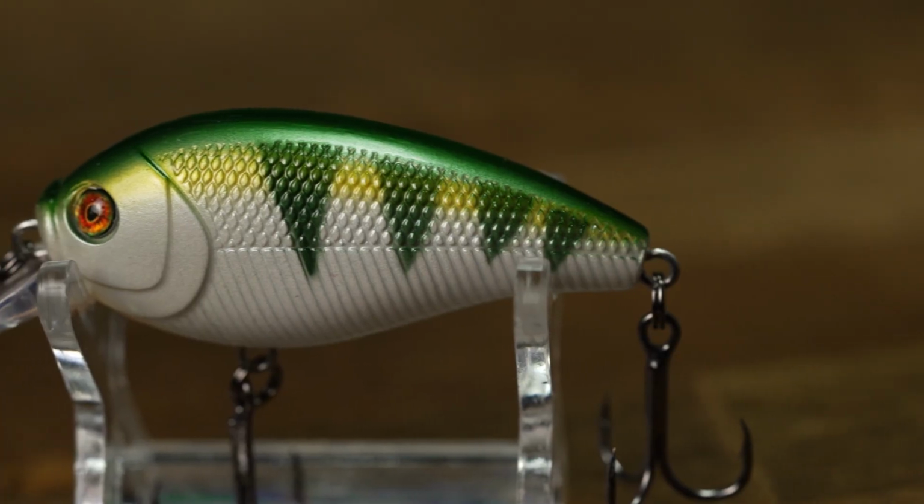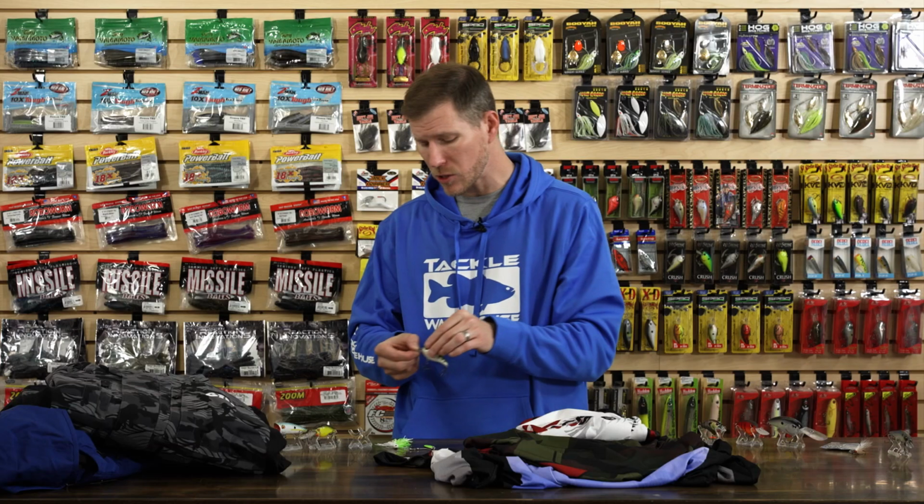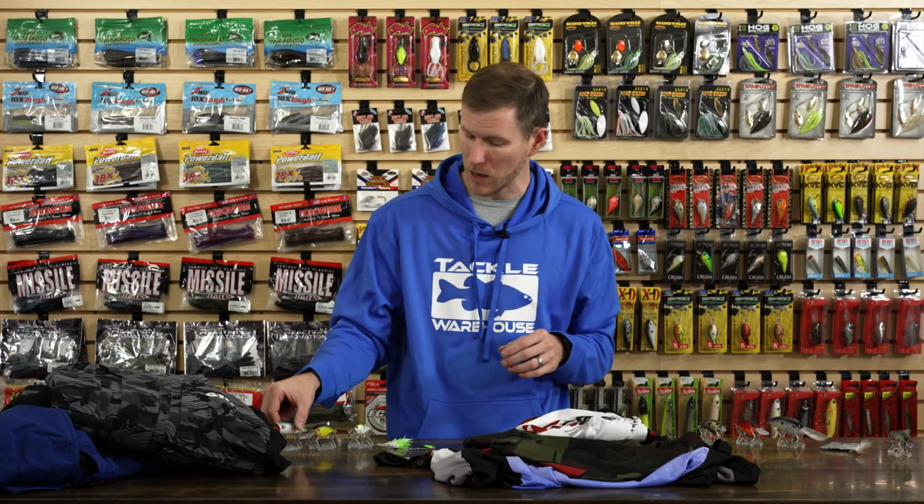And killer graphics on these things. I mean, the paint jobs are real nice. Got some nice 3D scaling patterns to them, so just really, really detailed. So some killer crankbaits from Vicious you are gonna wanna check out.